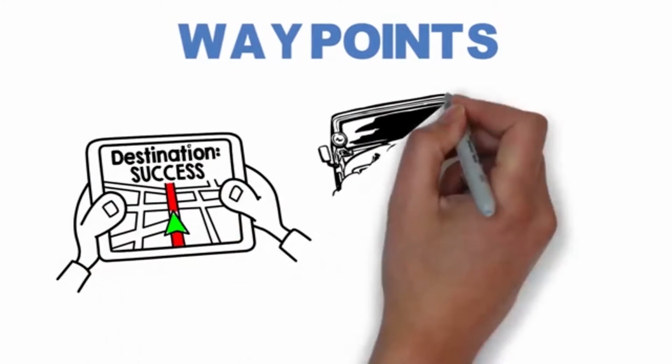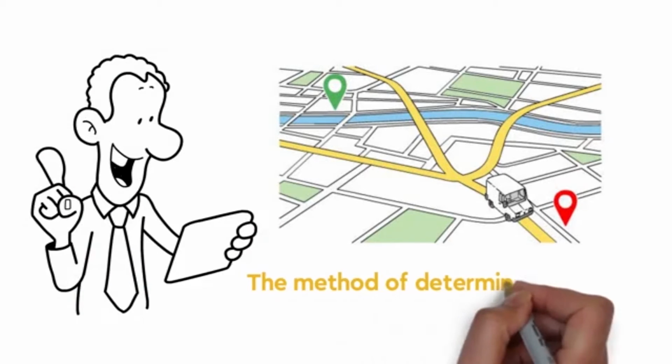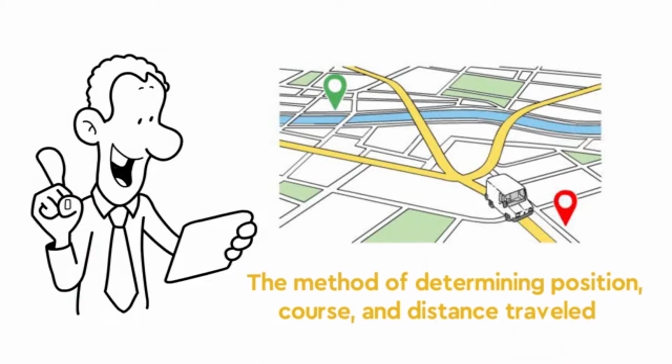Waypoints. Waypoints will cover all aspects of navigation for the overland traveler. Navigation is the act or practice of navigating, the method of determining position, course, and distance traveled.